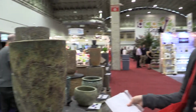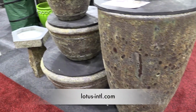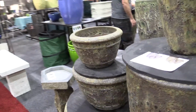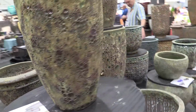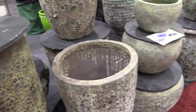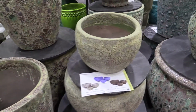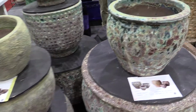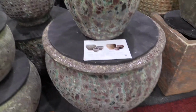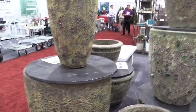So as we were walking the show, this pottery from Lotus International really caught our eye and is sort of indicative of a larger trend that we're seeing toward more of a natural look for pottery and really just in general with a lot of the products that we're seeing. This is from Vietnam, and it has what they call a bubble glaze on it. The first product that you saw was the Atlantis Garden Series, and these are available through Lotus International.